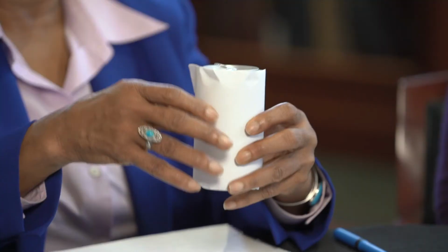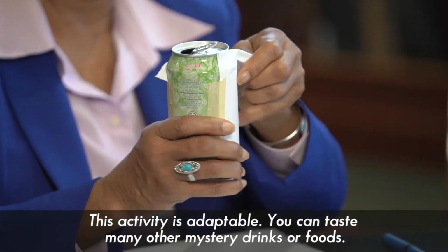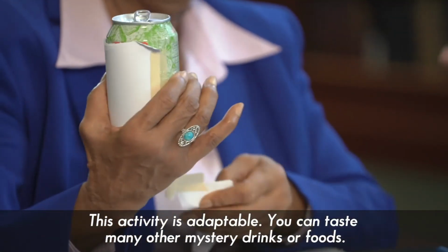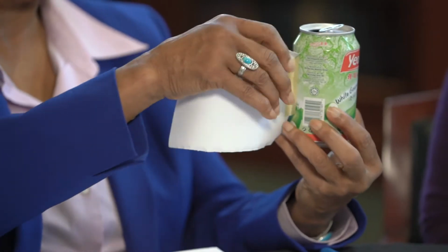Really? Some people probably have, but not from Trader Joe's. You have to go to an Asian market. And the first Asian market I went to didn't have it. And you know what? You don't have to do it with this drink. You can do it with anything. It doesn't have to be a drink. It could be any taste. I just chose this because it's a really weird, complex white gourd drink.